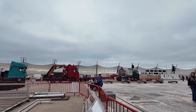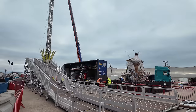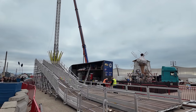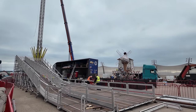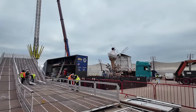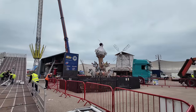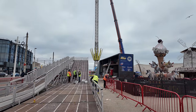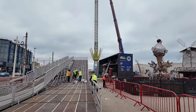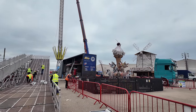So let's just whip the camera around for a last look for today at the developments for the Christmas market. Let's even go a little closer to them, because like I said, in 15 days time, this is going to become a winter wonderland.